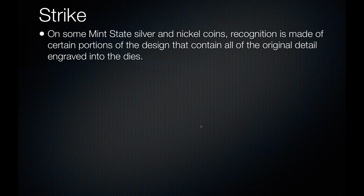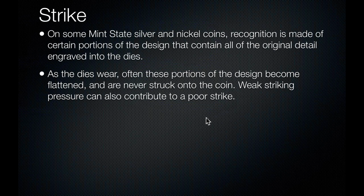The next qualifier concerns what we call strike, or areas of certain portions of the design. The two most well-known of these, of course, are full band Mercury dimes and full head standing Liberty quarters. As these coins are struck, the die slowly wears, and portions of these designs flatten out and never come into the coin, even when it's new. Also, weak striking pressure and planchet irregularities, the same things that normally cause weak strikes on coins, will cause certain areas of the coin not to be fully struck.